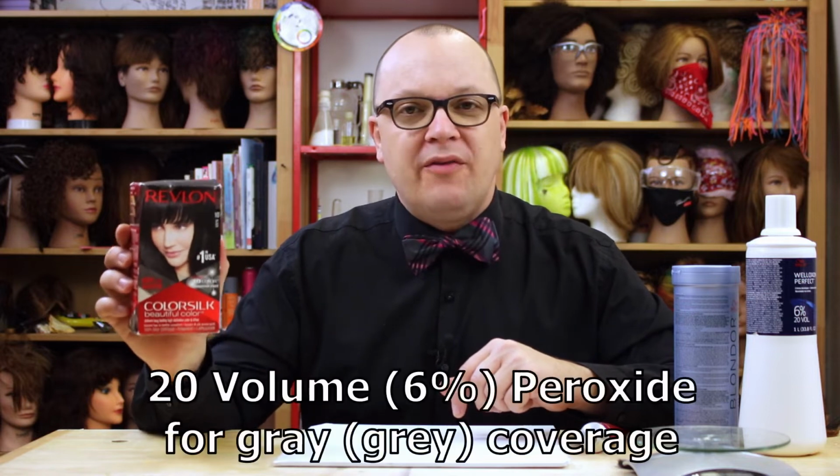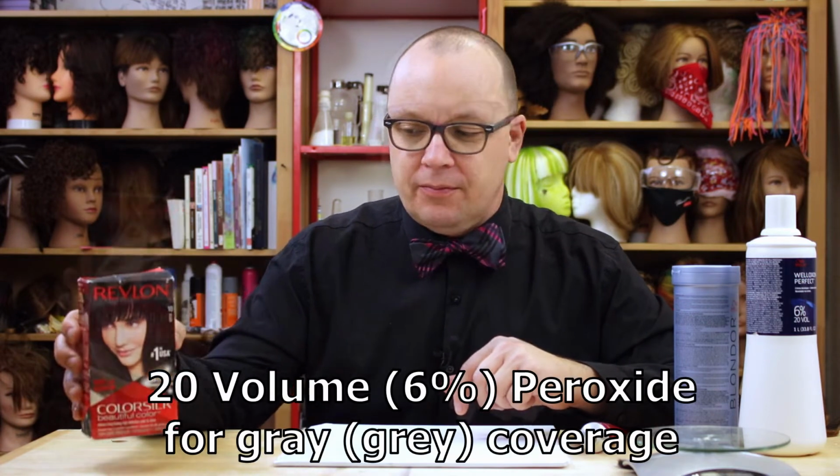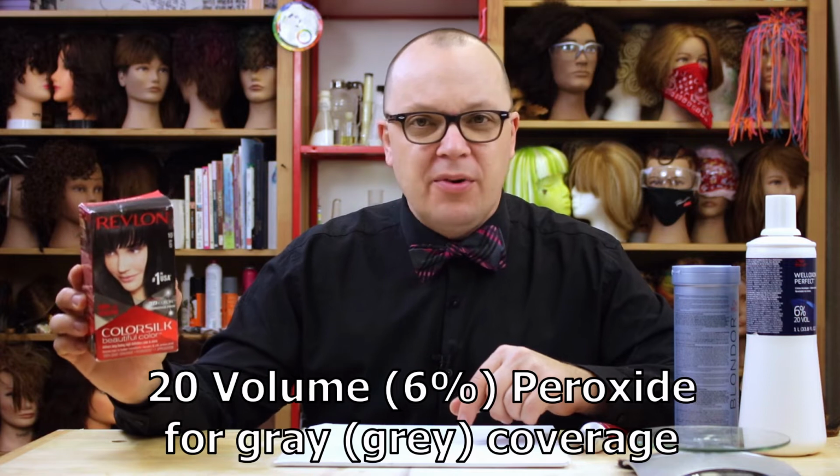For instance, this Revlon Color Silk advertises 100% gray coverage. Now typically, we use 20 volume peroxide for gray coverage. We'll see if that's what they use in here, but that's fairly standard. What if you don't have gray hair? Do you need 20 volume to deposit your black hair color?